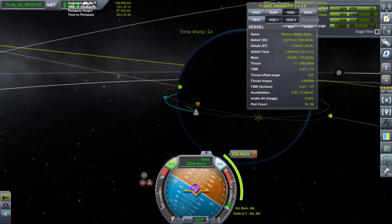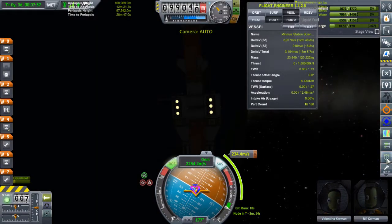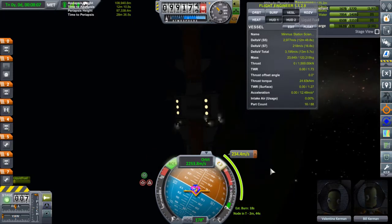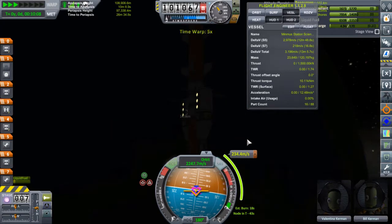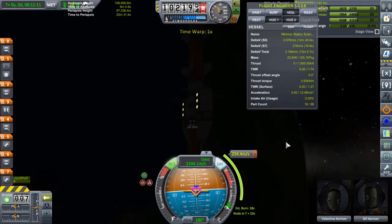As you can see here, where's CAC? Oh, I know where CAC is, it's right there. Anyway, now it's time to time warp ahead to get ourselves close to that burn. So, time warp, and we overshoot? No, not yet, really slow. We get bored and say, let's overshoot with time warp.